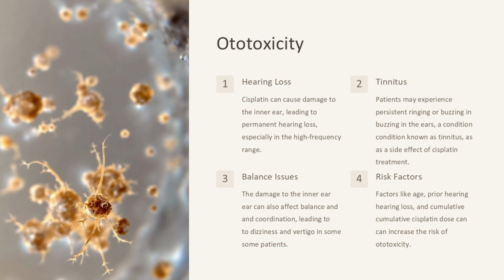Cisplatin is a common chemotherapy drug that can cause severe nausea and vomiting as a side effect. This is due to the drug's ability to trigger the release of neurotransmitters that stimulate the vomiting reflex. The nausea and vomiting tends to be most intense in the first 24 hours after administration and can continue for several days. It's one of the most distressing side effects that patients experience during cisplatin treatment. Managing this side effect is very important to improve patient comfort and quality of life.